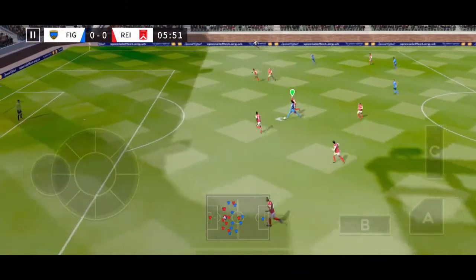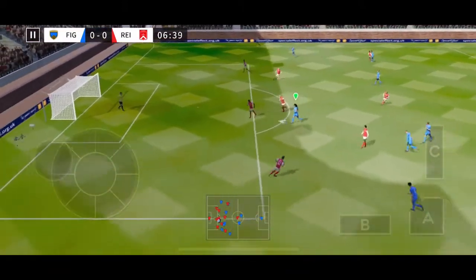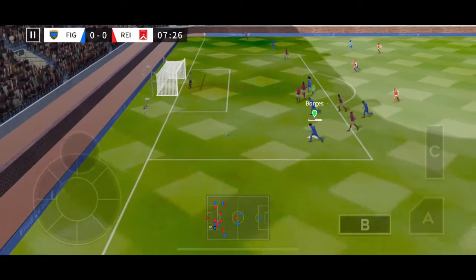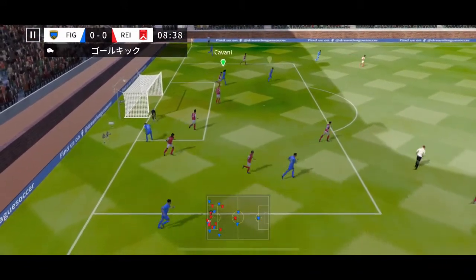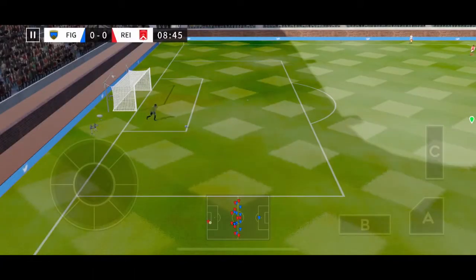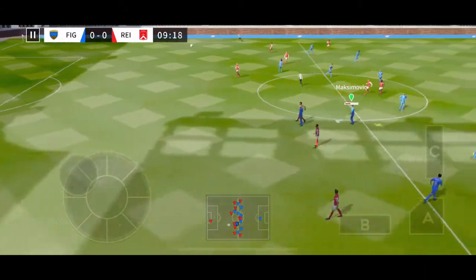Passed inside. Off his head. And this really takes the pressure off the defence. Oh, it's a clear chance. And that's out for a goal kick. The weather conditions are absolutely perfect. We could be in for a real treat today.